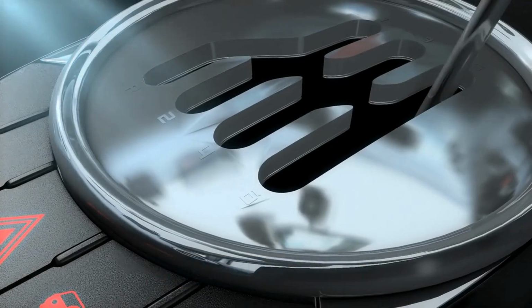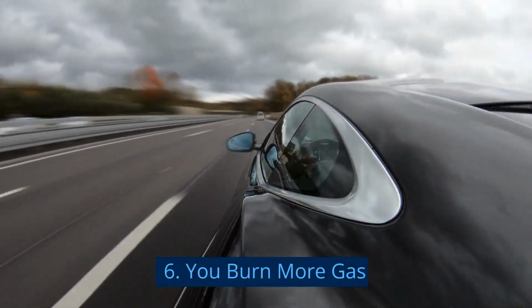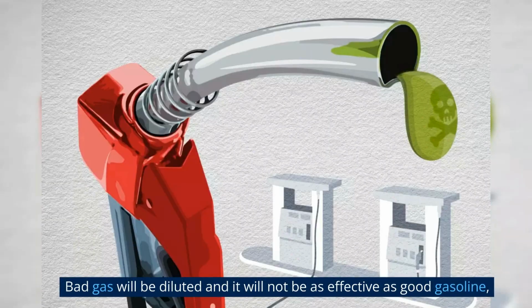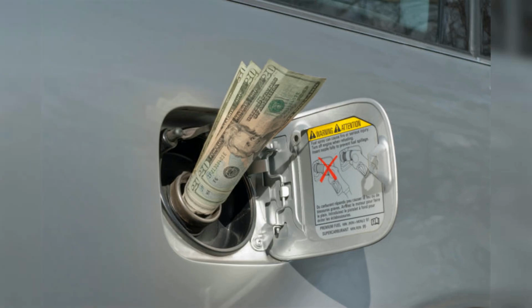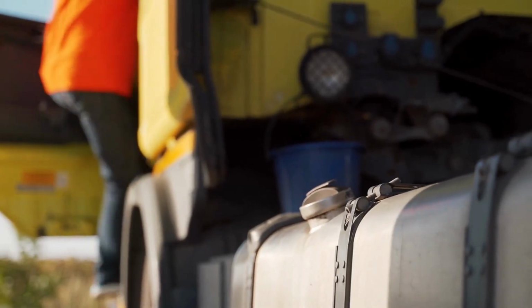5. Delayed gear shifting. If you notice that gears are slipping, then you may have bad gas in the vehicle. 6. You burn more gas. Bad gas will be diluted and it will not be as effective as good gasoline. So you will need to burn more gas just to maintain the normal operation of the vehicle. This could lead to more trips to the fuel station.